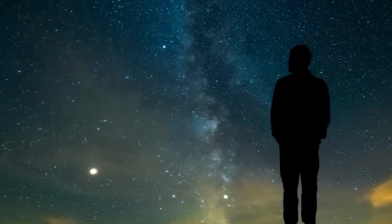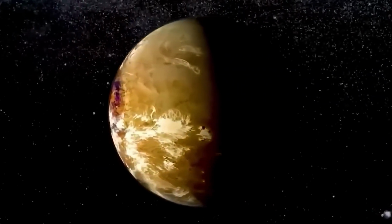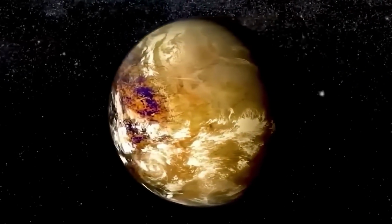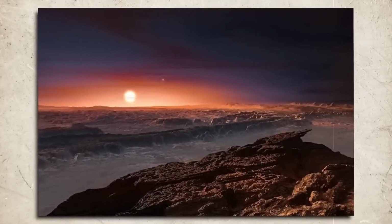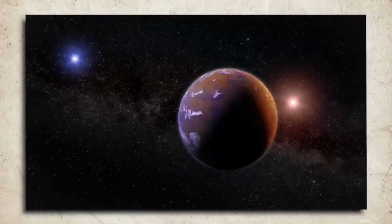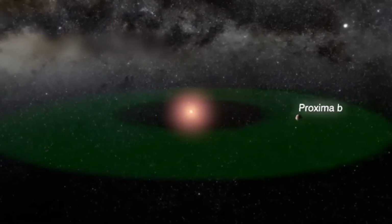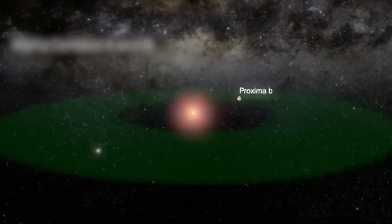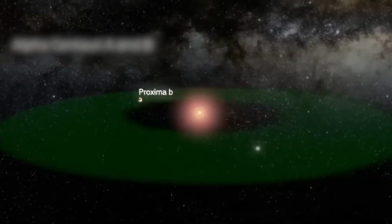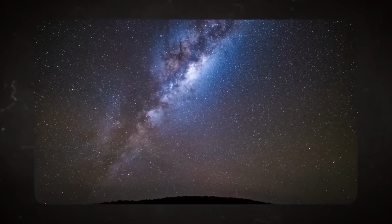Even though it has a year that is just 11.2 Earth days long, the planet is almost 30% heavier than our own. Its 7.3 million kilometers orbital radius is less than 5% of the distance between Earth and the Sun, which is why it is so small. Despite appearances, Proxima Centauri is a little red dwarf that emits far less energy than our Sun despite its close proximity to its parent. Considering this, how would it feel to stand on Proxima B and look up at Proxima Centauri? The star, which is approximately 3 times bigger than the Sun, would look like a muted red sphere in the sky.